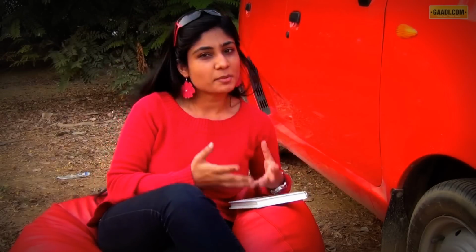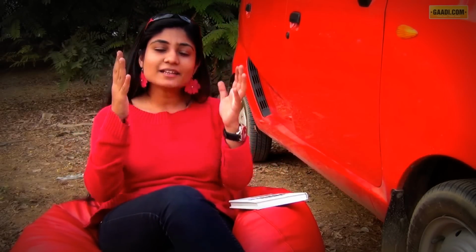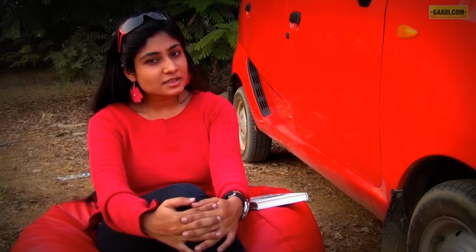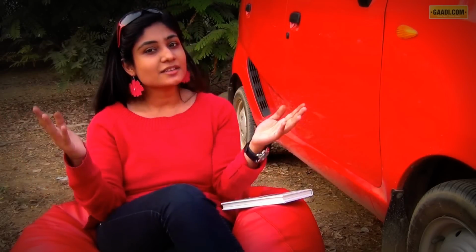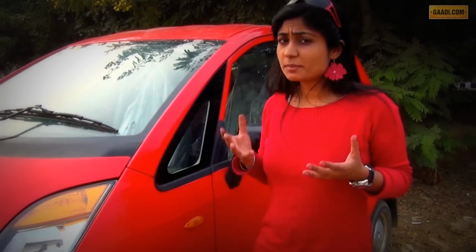Well, this car was supposed to have plastic doors stuck together by adhesives, had it not been for the vision of this man. Well, the car that had a difficult birth and an equally difficult upbringing, presenting the Tata Nano 2012. Well, this car caters very well to the concept of urban mobility.